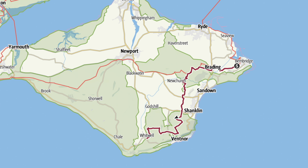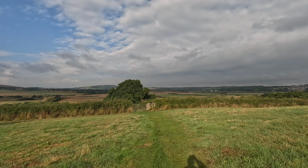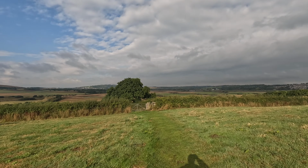Anyway, I've got about 18 miles to do in just under 8 hours, which means I have to walk over 2 miles an hour. All right, let's get going. This is from Bembridge to Whitwell. Good luck, everyone, especially me. I could have got the bus to Brading, but those of you familiar with Isle of Wight buses will know that it's actually quicker to walk.